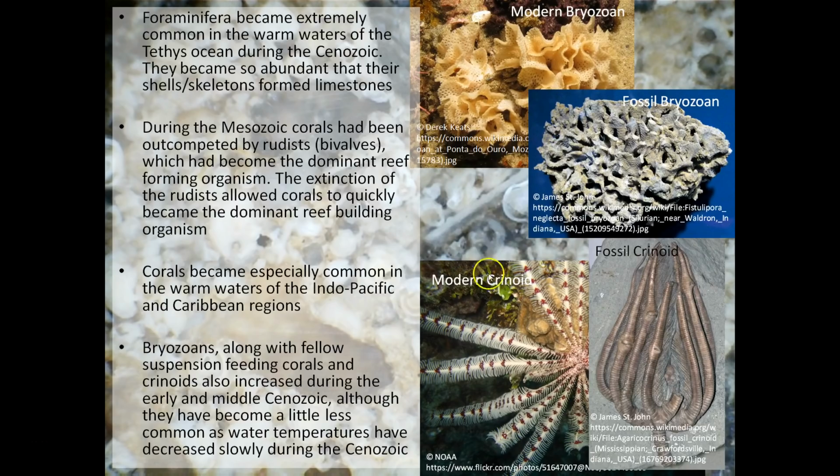And we can see, when we look at the fossil record, this is an example of a fossil bryozoan here. You can see it's relatively similar to this modern example there. And here's a fossilized crinoid. Of course, if you remember, we have the stem, the bulb, the arms, and we can see in this particular fossil, which is a very nice example, we actually have the feather-like appendages which help to catch the food. And of course, the food gets passed back down the arm towards essentially the main mass of the crinoid here, where it will be digested.